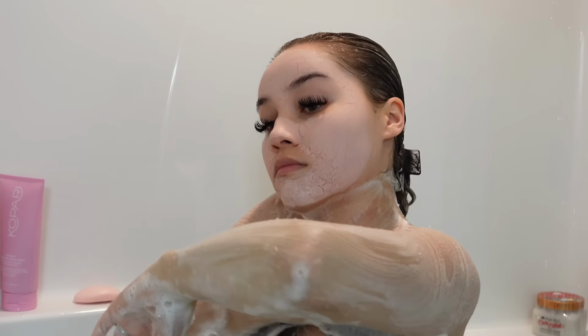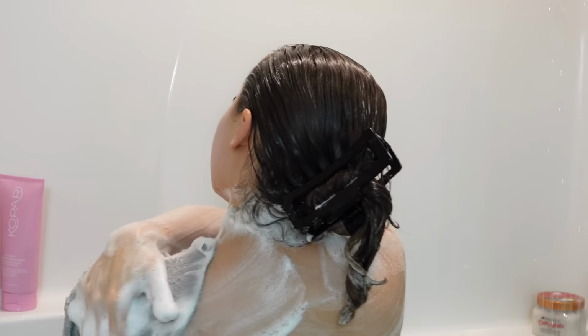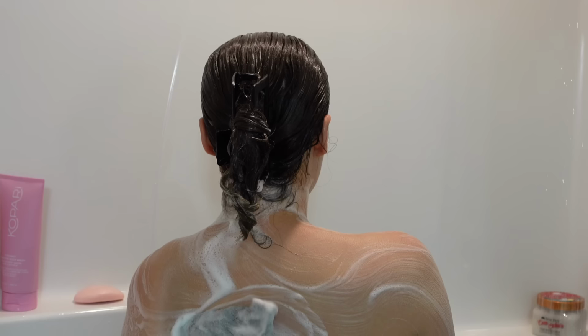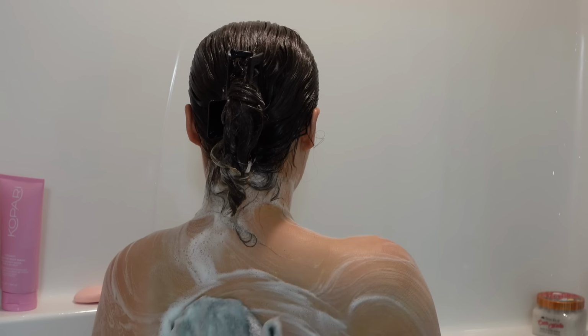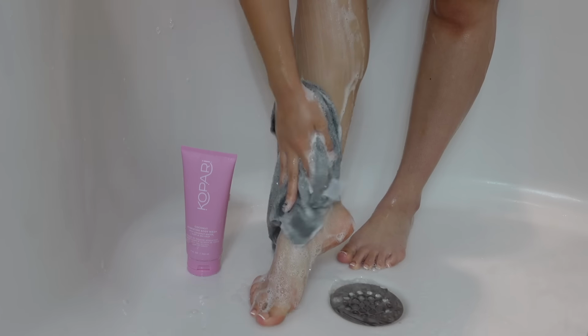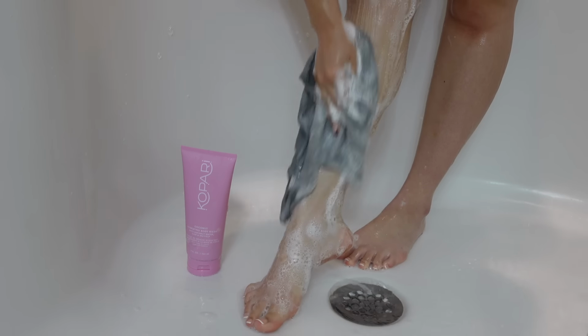Now I will be honest, when I leave the shower, I don't really smell like this body wash. It's really just an in-shower experience because the smell is so light, but it washes my body very well. It is very hydrating. It smells amazing for when you're in the shower, and I'm just obsessed, you guys. I love this body wash.